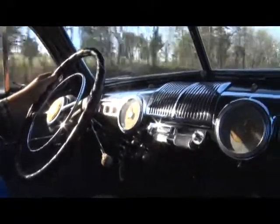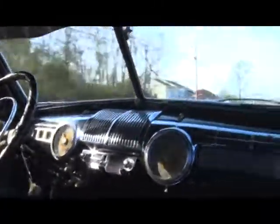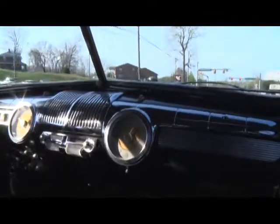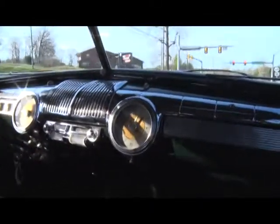Horn blows, come up to the stoplight. She got excellent brakes. She got a whole lot better brakes than my 55 Chevrolet that I have sitting at home. Hit the brakes, you'll come to a stop, no problem.